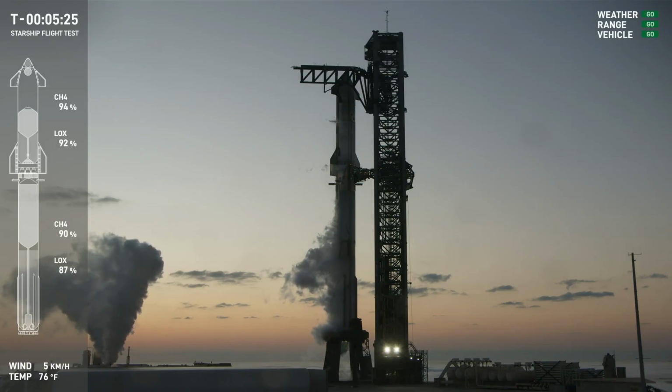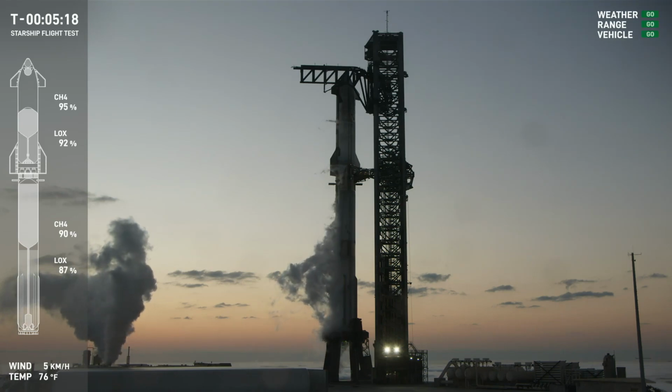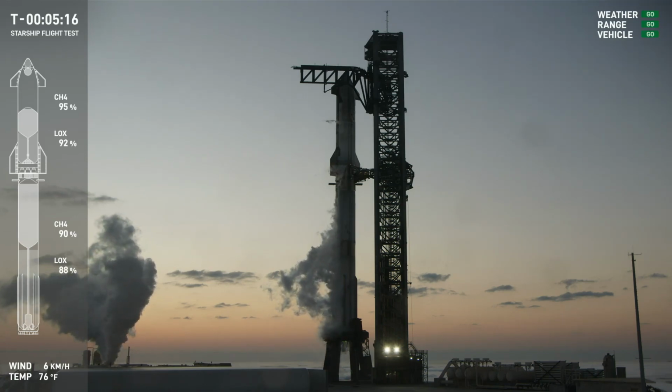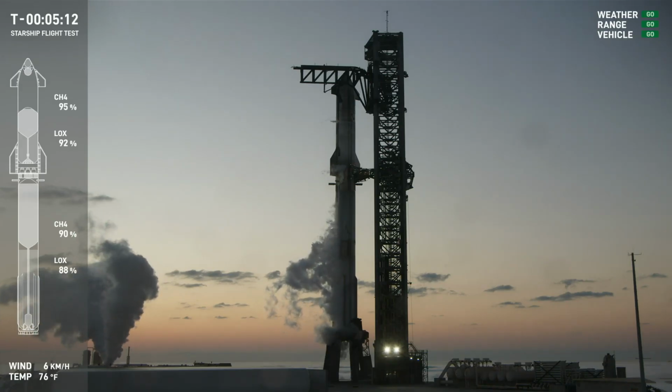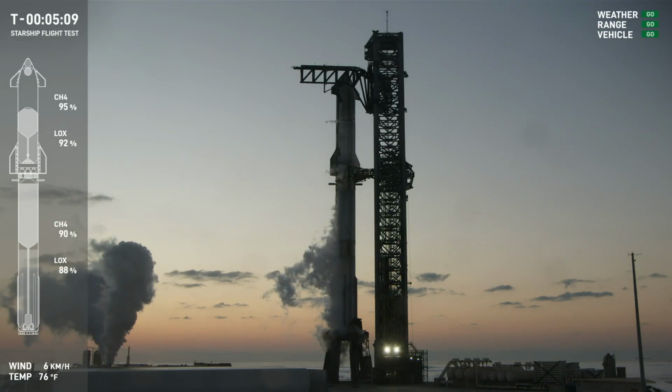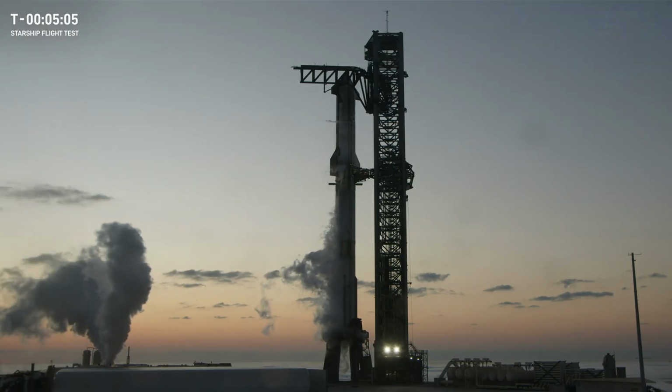So otherwise, if we don't go today, as you guys talked about, there is a chance, and if we don't send the booster back, we'll do a landing burn and a splashdown in the Gulf, and then that's just another landing burn to gather more data, learn more lessons from, and then we'll come back and try the catch again on the next one. But as of right now, we're coming up on 5 minutes.